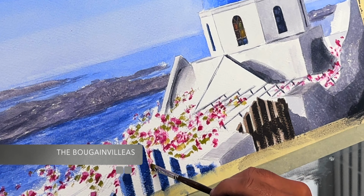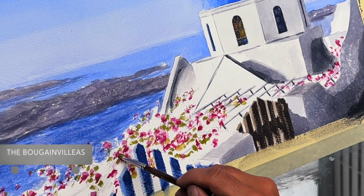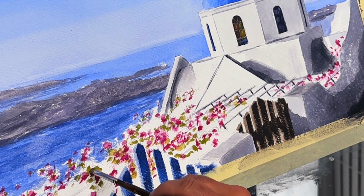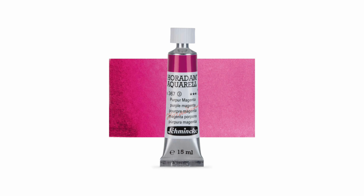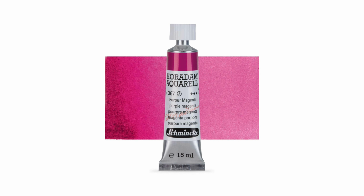It is impossible to achieve the bright magenta for the Bougainvilleas by simply mixing the primary colors on my palette. Therefore, I will be using Schminke Horadam Purple Magenta for this detail.